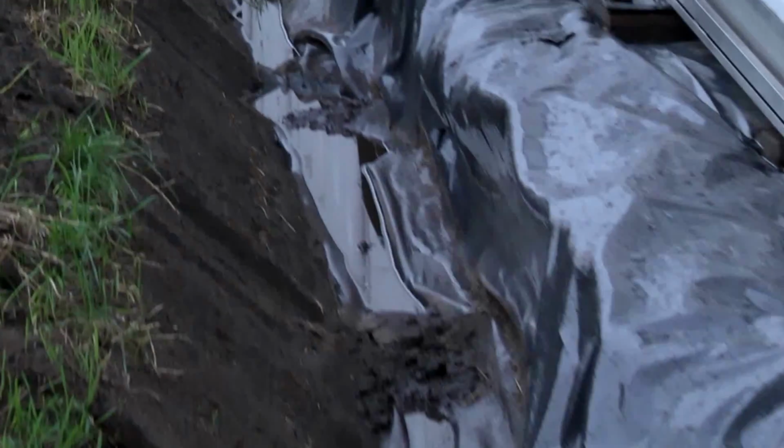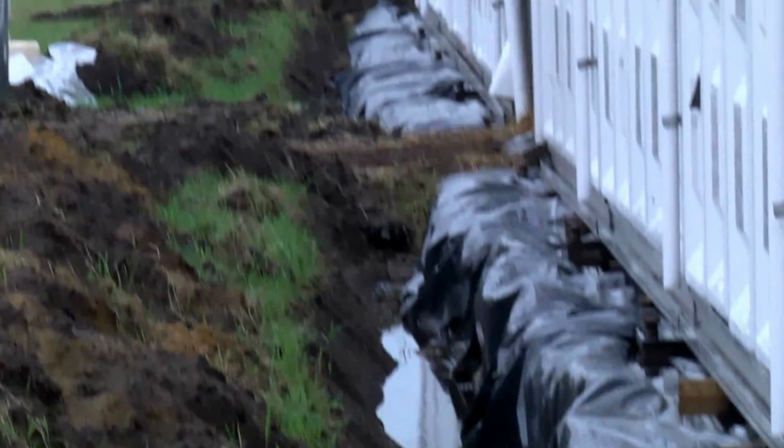So it runs to the outside, into the ditch and off. We had probably 50-60 millimeters of rain here, and my whole tent, there's not one drop of water. So you can imagine that saves me a lot of sleepless nights. And is this already adapted by other events?